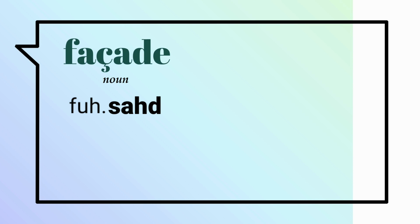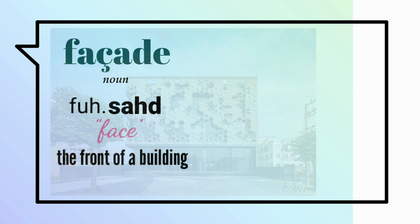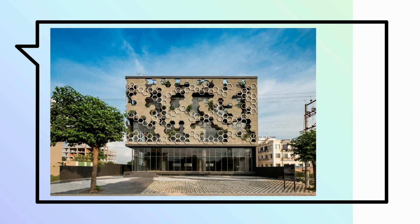The next word is facade. In French, this word literally means face. In English, on the other hand, this word means the front of a building, especially a large or attractive building.